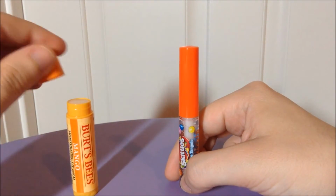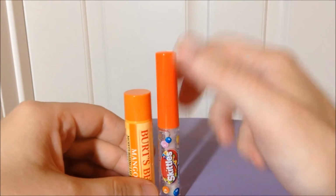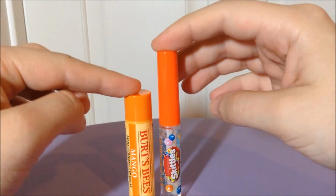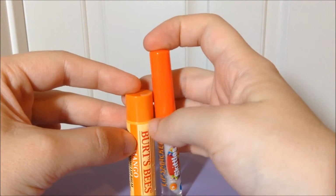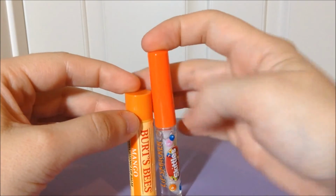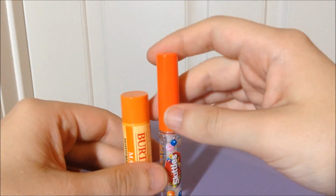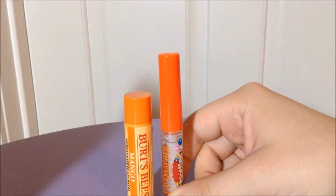In terms of how much product you get, I'm sure I don't need to tell you that even though this is technically taller than this guy, anyone with eyes can tell that the Burt's Bees has more. I mean, even look at this. This goes up higher than this. This is all just cap that you hold on to. This is how much product, and some of that is air bubbles.